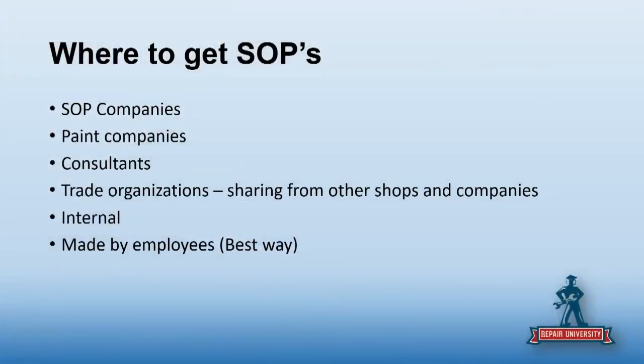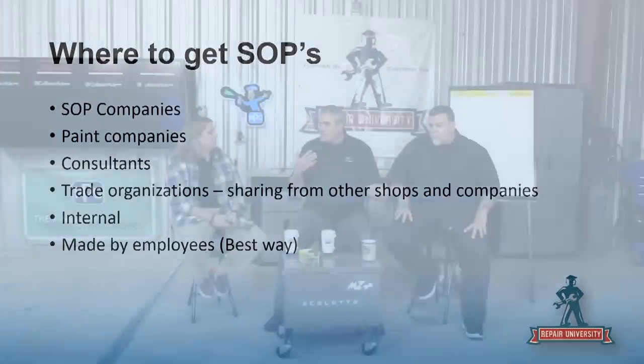Trade organizations. You get together with your friends, hey, how do you guys do this? And you talk about how to do processes. It can be internal stuff, or the best way that we found is have your employees do them. Talk to your CSR at the front desk saying, how do we intake a car? Write it all down. Then everybody looks at it, and we'll talk more about how to build one later, but you can get them from multiple different places. It's really great to steal them from others and then modify them for your shop, though.